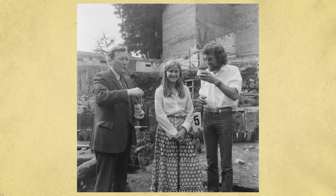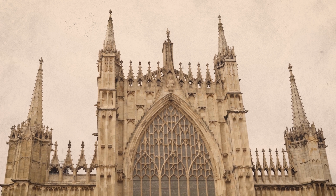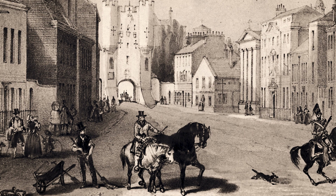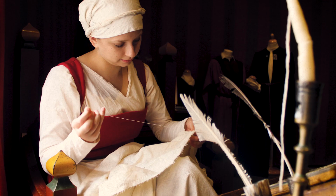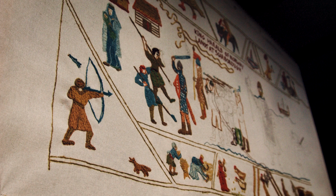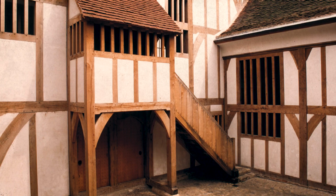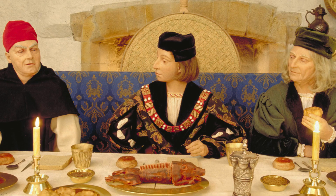And then somebody said, you know, most people come to York to look at the medieval cathedral and the medieval city, and it's a medieval place. Surely there should be somewhere like Jorvik for the Middle Ages, where you can actually go and step back into the Middle Ages. And so the Trust devised a scheme here to create in a surviving medieval building a semblance of medieval life.